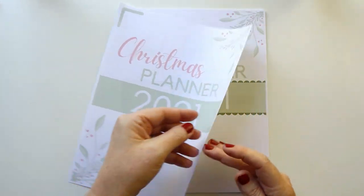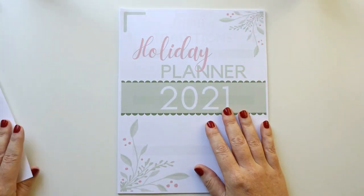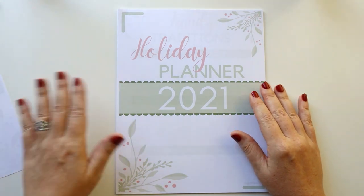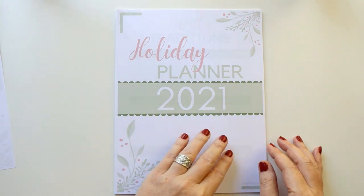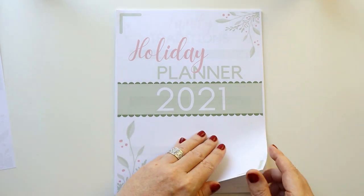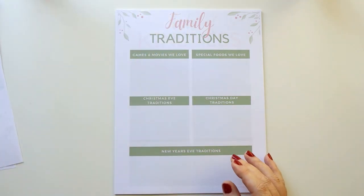So this one says Christmas planner, whereas this one says holiday planner. So if you don't celebrate Christmas, but you do have holidays around the end of the year, this is another option for you to use for covers. I think both are absolutely beautiful.